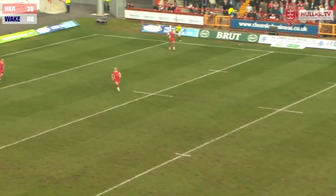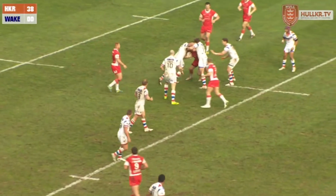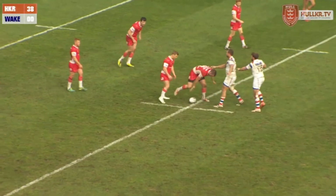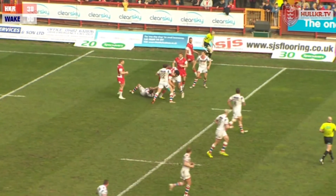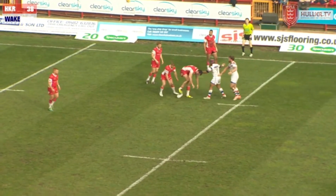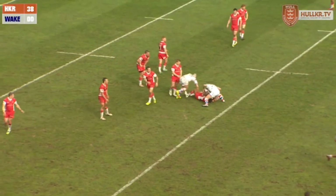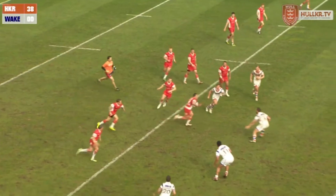Well, Rovers' points difference isn't too healthy at the start of the day. This is doing a lot of good in repairing that damage. I think we were something like minus 66 coming into this afternoon, so if Rovers can keep Wakefield scoreless and perhaps add another couple of tries in the final 15-16 minutes or so, it will be a very, very good afternoon's work.